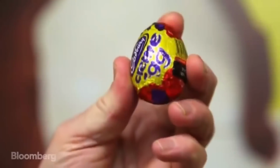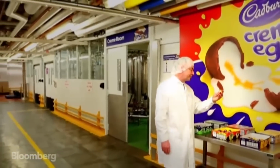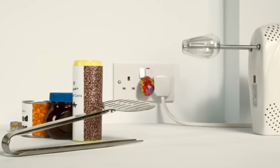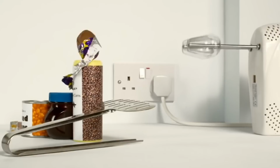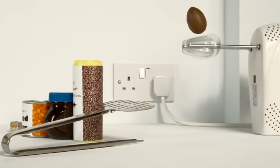The ingredients include milk chocolate, sugar, corn syrup, high fructose corn syrup, artificial color, artificial flavor, calcium chloride, and a small amount of egg whites. Sugar, corn syrup, and high fructose corn syrup are all basically the same thing: sugar. So yes, you're eating a lot of sugar in one little egg. Look at it this way.